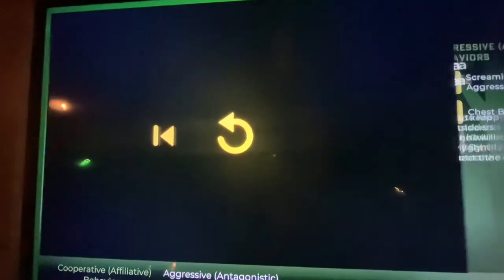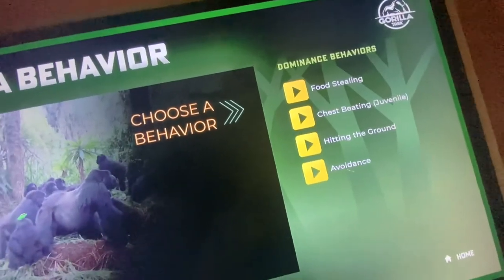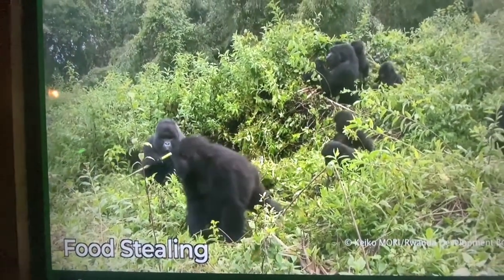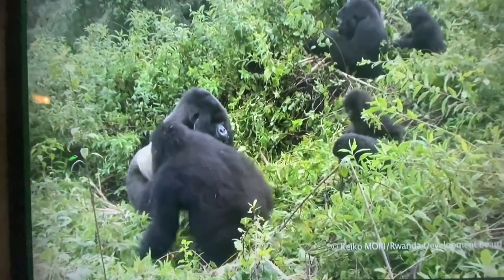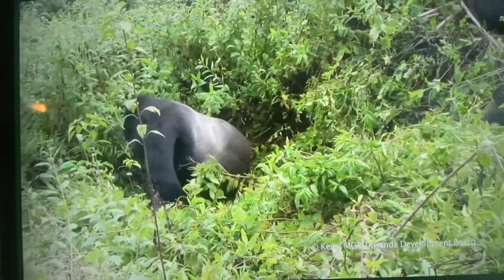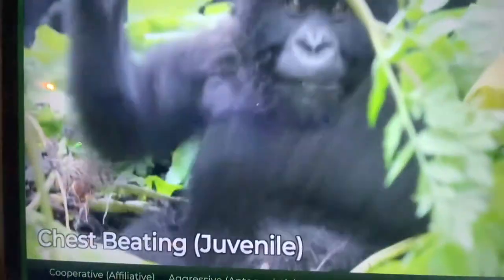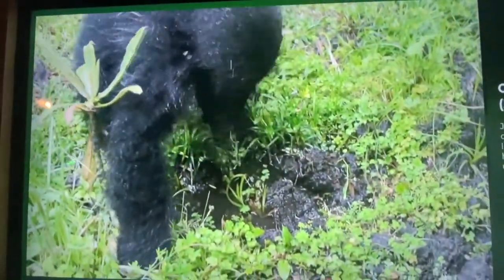Wow, that's really cool. And we'll check on dominance behaviors. As you can see, there are a couple different categories here: food stealing, chest beating, hitting the ground, and avoidance. So let's check out food stealing. A couple different things here. Food stealing from the gorillas. See they're eating here. And this gorilla just took some food from the other gorilla. And let's see what happens. And we'll see chest beating in a juvenile. This is a small gorilla. You can show him with his chest beating.